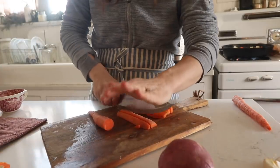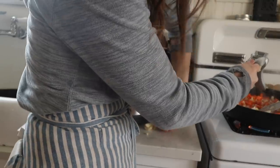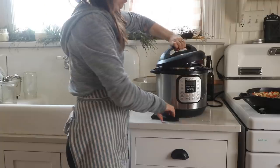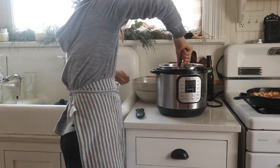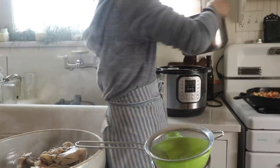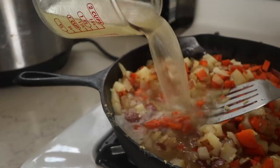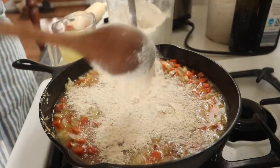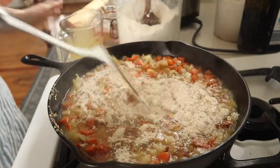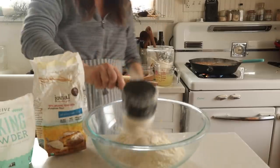Now, whenever I make a pot pie, I almost always make two. For the biscuits, I did use half all-purpose einkorn flour and then half freshly milled in my wheat mill.